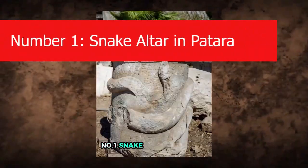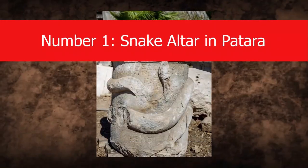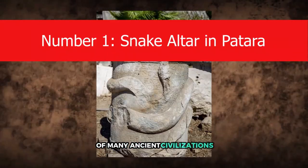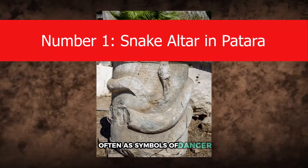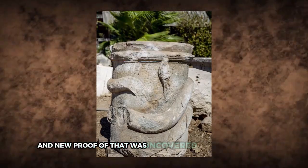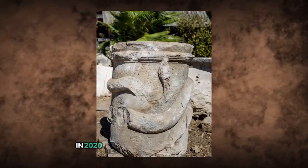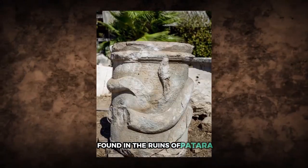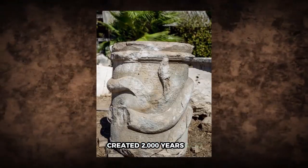Number 1. Snake Altar in Patara. Depictions of snakes appear in the mythologies of many ancient civilizations, often as symbols of danger. Yet some people worship them, and new proof of that was uncovered in southern Turkey in 2020. This is a Greek-style snake altar found in the ruins of Patara, created 2,000 years ago.